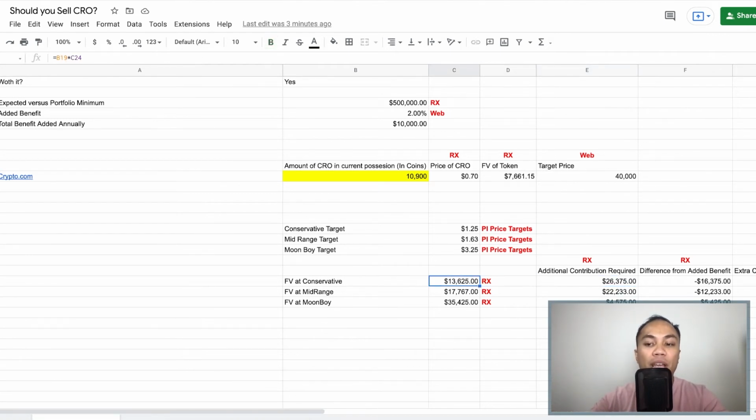Now at mid-range, I would have to contribute 22,000 of capital additionally to hit that next tier at 40,000. And finally, if we hit my moon boy targets, I would still need to add 4,575 of additional collateral to achieve that moon boy price target.